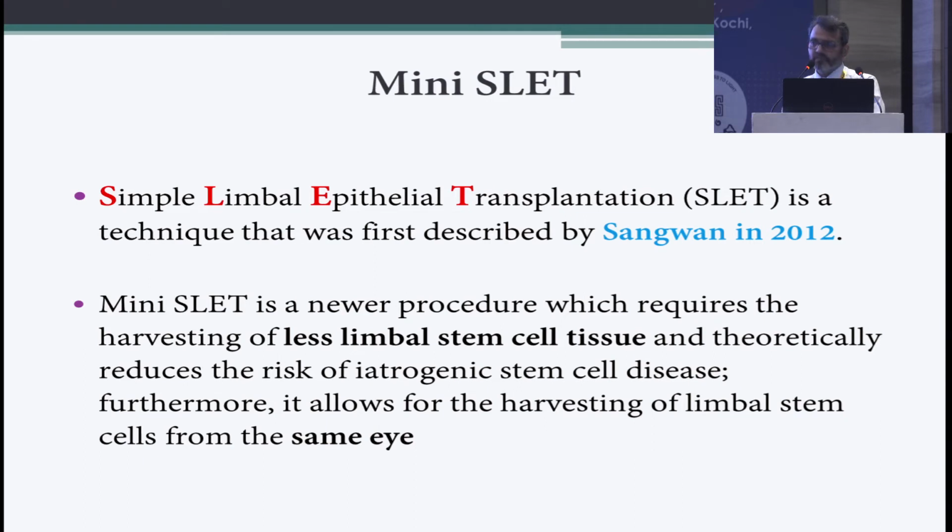Mini SLET is the minimal simple limbal epithelial transplant. It's a technique that was first described by Dr. Sangwan in 2012. The mini SLET is a newer procedure which requires the harvesting of less limbal stem cell tissue and theoretically reduces the risk of iatrogenic stem cell disease. If we remove a very large piece of stem cells, then we leave that area vulnerable and the cornea can develop some problem because of lack of stem cells in the area from where we are harvesting. But in this mini SLET, we just have to remove 1 clock hour of stem cells from the limbus. And it makes it possible to harvest the limbal stem cells from the same eye.